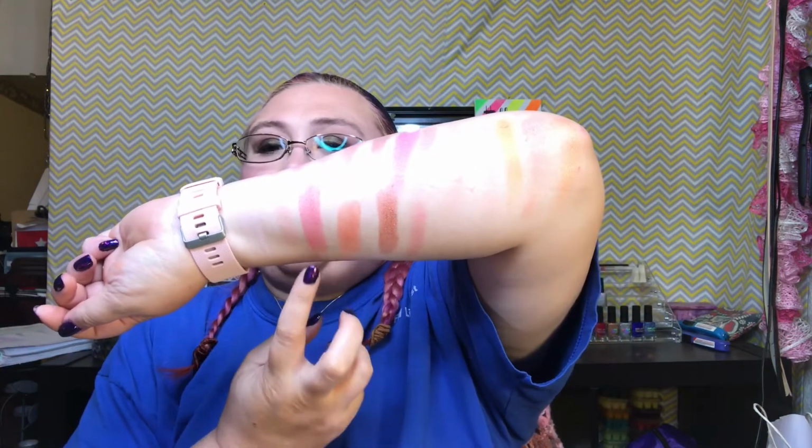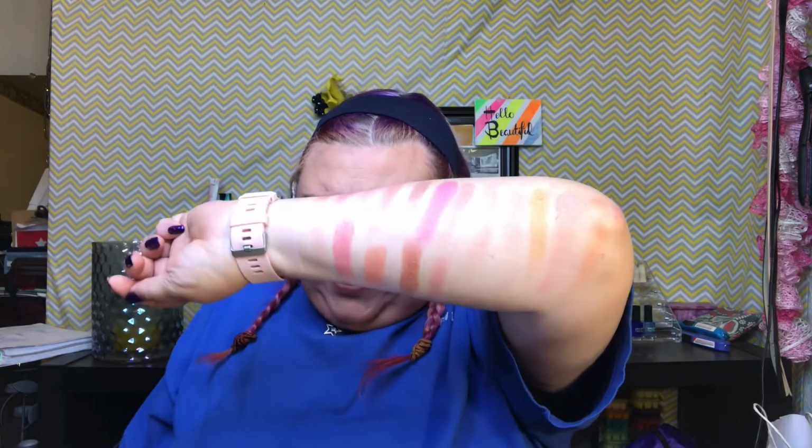There's that. And honestly, I really only like these two in this palette. I can use this one. I think I've used this one, but I don't know. It's just not a really good consistency. And since I've rushed through this so fast, I only have 2 more left.